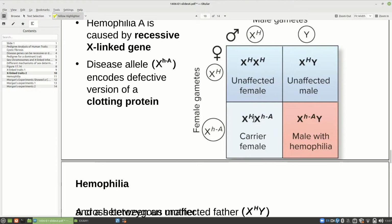Here, you have a female who has a big H, but she also has a little h. The big H is dominant, so the disease does not show up because the big H covers it up. But this person is female. Now, this person is male, but this person doesn't have anything over here. All they have is the little h, so they end up with the disease.